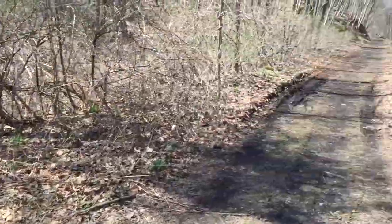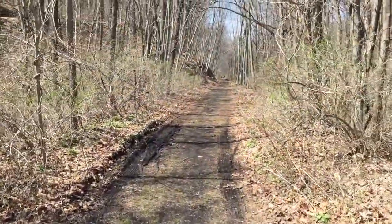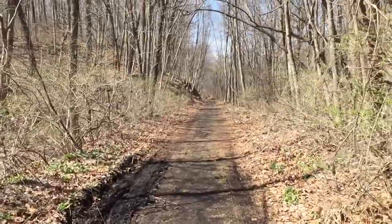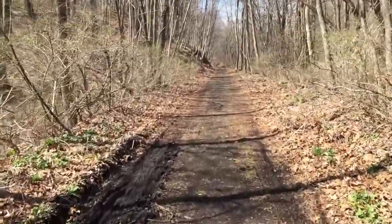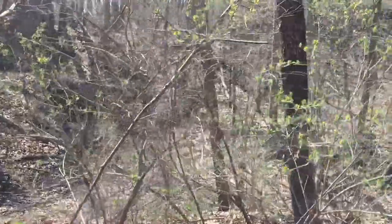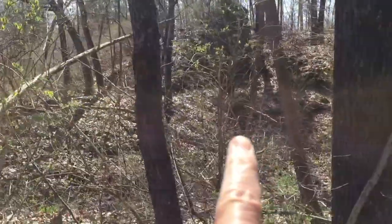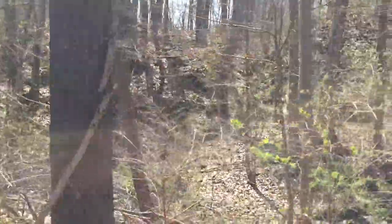See right here, and this is where the train would go, right down this way. Now it's a trail. Yeah. Look at all the foundation right there. Yeah, I could see it. Even on the other side over there. Look at. Yeah. Oh my.